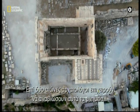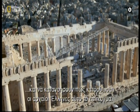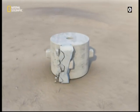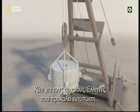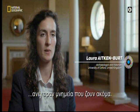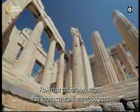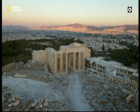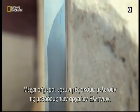For nearly 2 centuries, archaeologists have tried to revive these monuments and understand how the ancient Greeks managed to achieve this architectural feat. The thing that's really impressive about the ancient Greeks is that even though they're living in a distant time period, they're able to build these monuments that still survive today better than a lot of modern buildings that have been built more recently. To this day, researchers continue to ponder some of the methods used by the ancient Greeks.